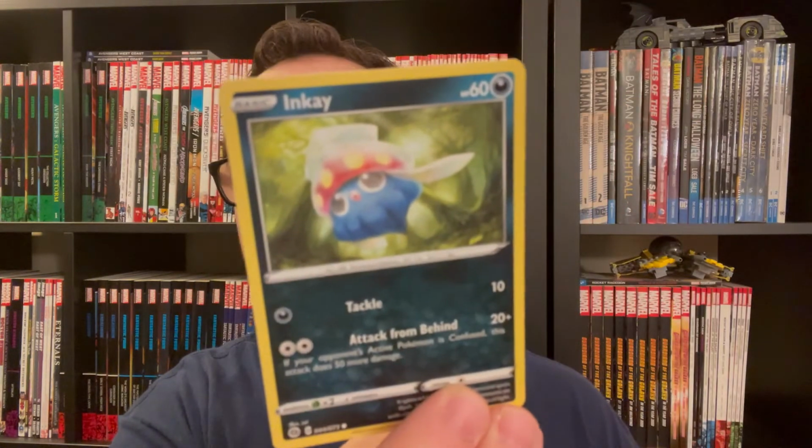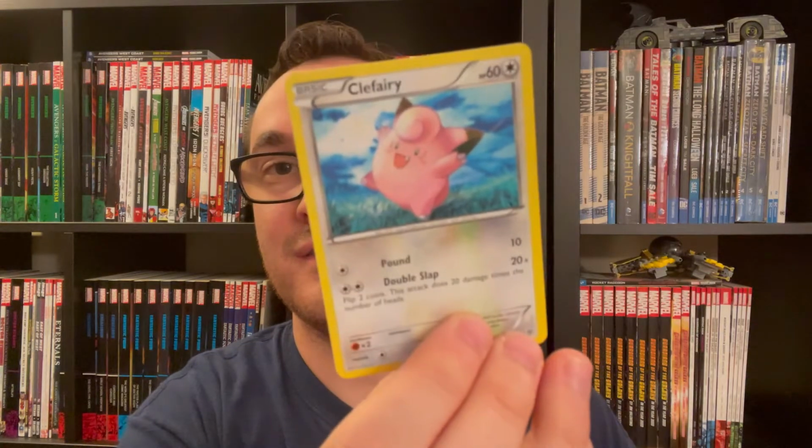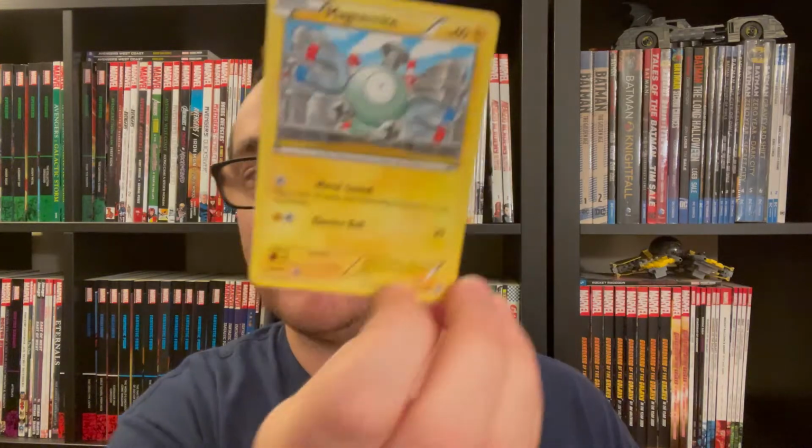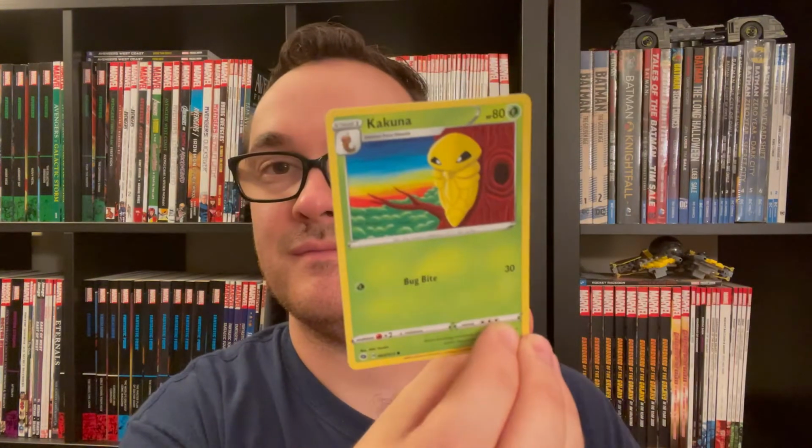Inkay. Pretty cool. Tangela. That's a cute little card. Clefairy. Magnemite. Swablu. Don't think I have a Swablu. Another Kakuna. Absol. It's actually a good dark card. I don't think I have an Absol. And then you got Trubbish.